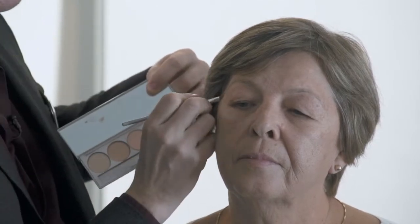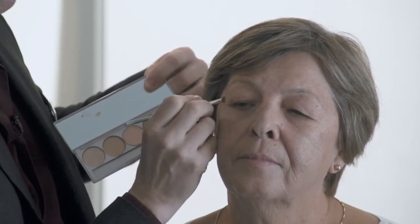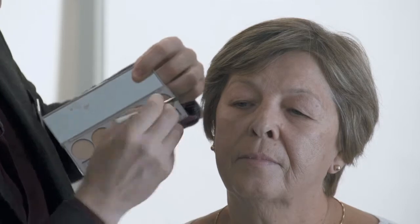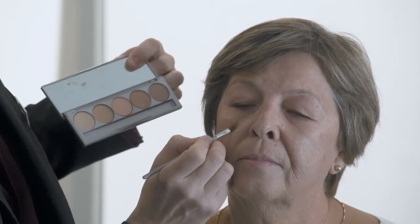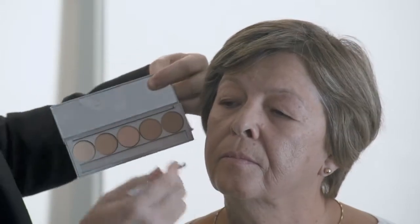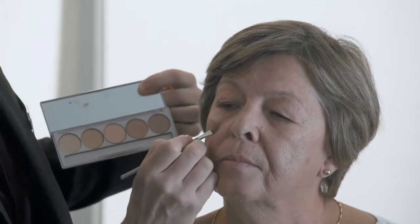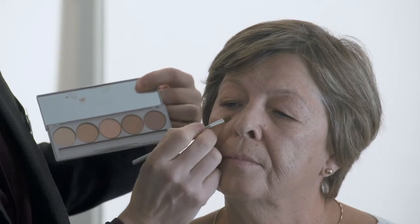So again, we're doing just one side to really give her a feeling of tangible difference. If we do everything and she hasn't seen anything until you're entirely finished, she's not going to value the product specifically as part of the process of getting this result. So crucial that she's seeing the progression.